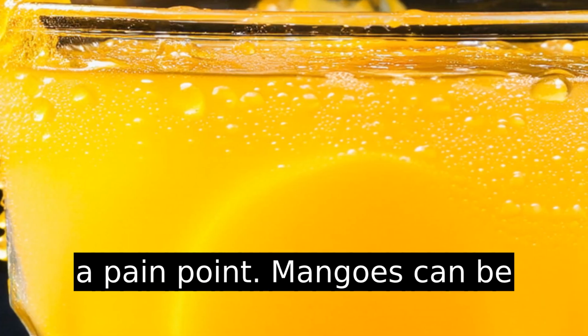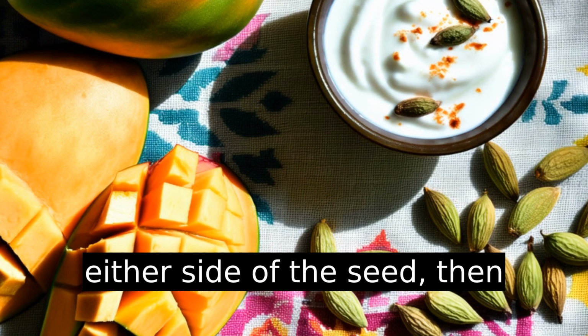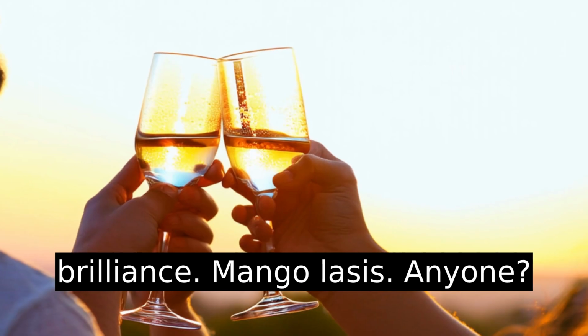Here's a pain point. Mangoes can be messy to cut. Pro tip, slice on either side of the seed, then score the halves in a crisscross pattern and scoop the cubes out. No mess, no hassle, just brilliance.